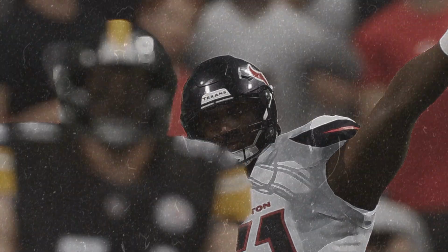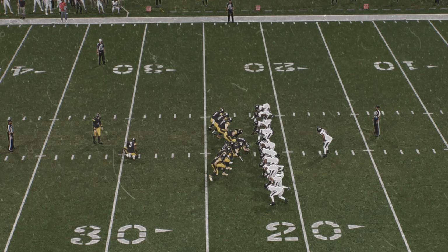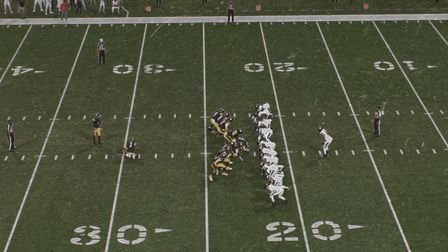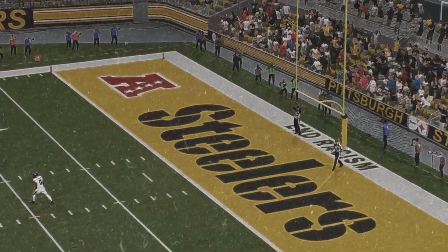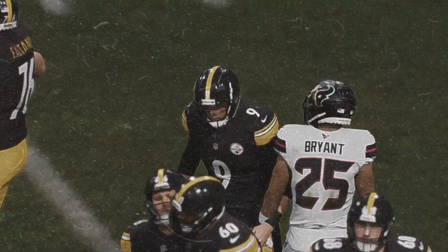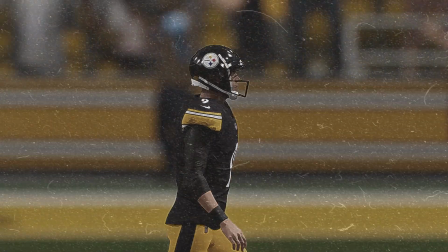So on 4th down, the Steelers called on the number of Chris Boswell for the field goal try. From the right hash, this from an even 40 yards out. Boswell's kick is good. And they take a 17-14 lead for the Steelers. So they're able to end that drive with 3 points in this one-possession ball game.